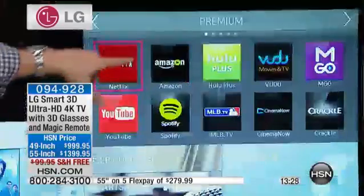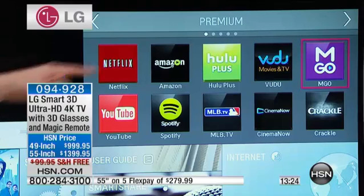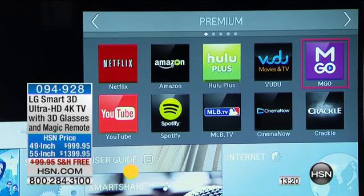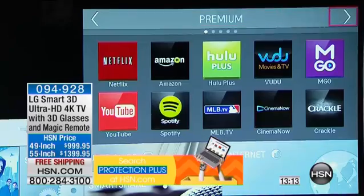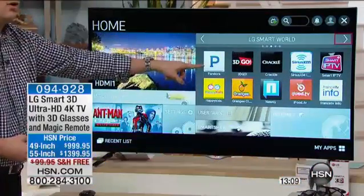Plus there's also access to YouTube, Amazon, Hulu Plus, all these different movies that are on demand. The purple one over there has over 200,000 movies on demand. Plus, how many of us are watching baseball? Or maybe it was the hockey season. There are apps specifically for that. And if you want to add more, sure there are more. There are movies that are on demand as well. You can listen to all your music.